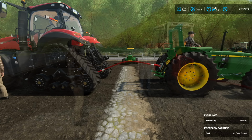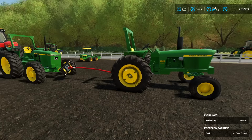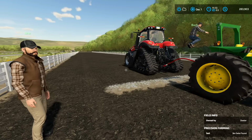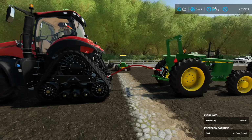Okay, so here's the theme. You guys think this is crazy. We got the Case Magnum 400 on tracks versus the 2950 and the John Deere 4020. We got this thing to mount to the front of the tractor so we can pull two tractors at once. $500, Nate. Me and Buck will each do $500. So if we win, you give us $1,000. If you win, we give you $1,000 total. Me and Buck will split the grand. Sounds fun.